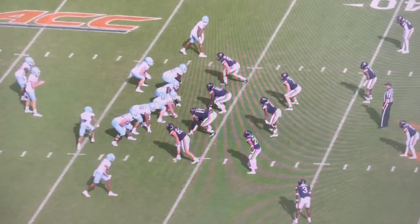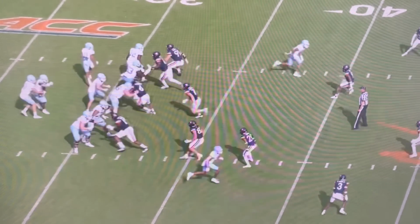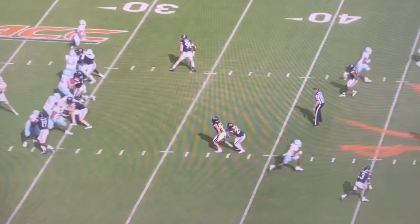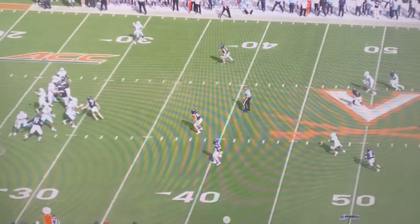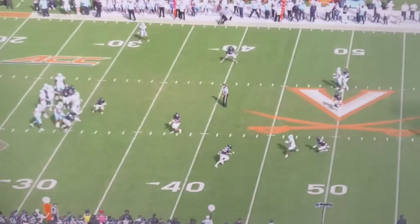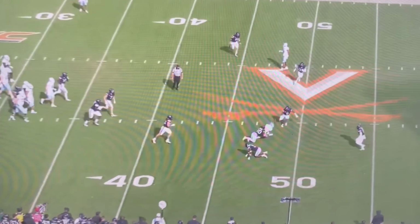This is a good example of things that I like about his game, maybe some things that I don't love about his game, but you see that change of speed here. He's going to threaten over top. He's going to turn on the gas. Now, notice he has to pick himself up a little bit to try to sink down. It takes a couple of extra steps to beat that drum, but then he slides into the zone hole that the ball is thrown into, and he's able to create space for this reception.